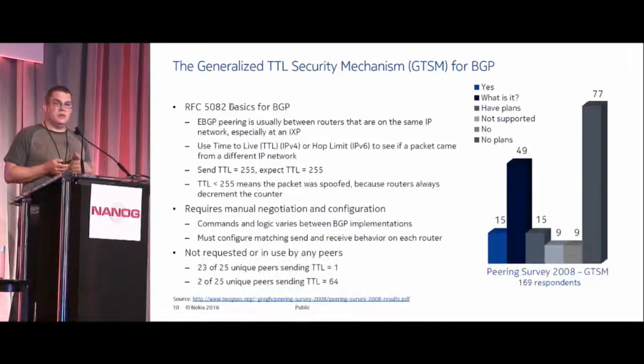In terms of the TTL, I saw most peers were sending a TTL of 1, some were sending 64 for some reason, I'm not sure why that is. Though if we compare that back to the peering survey from 2008, it's really not changed. Back in 2008, a lot of people didn't have support for it on their routers. I think that's maybe changed now, but most people didn't know what it was, had no plans to support it, or just weren't going to deploy it for some reason.